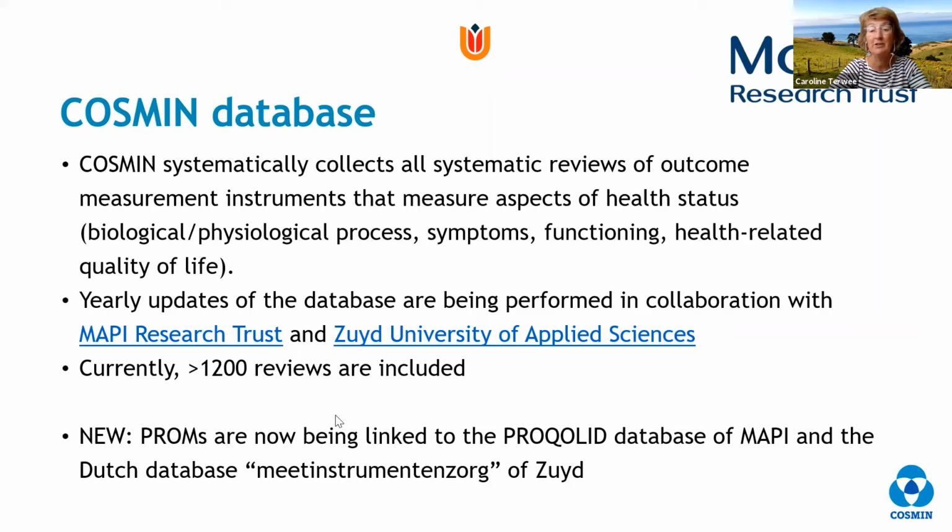That's work in progress, so we're working on that. The links are not ready, or at least not all of them, because we currently have more than 1,200 reviews included in the COSMIN database, and it's quite a lot of work to extract all the individual measurement instruments from these reviews and link them to the other databases. But that's what we are working on.